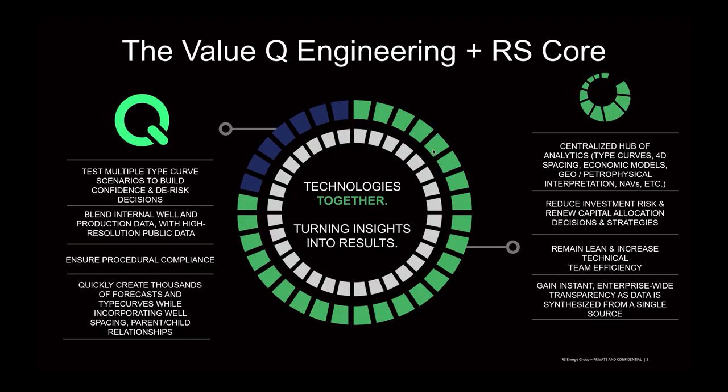After running through this, you can see that by combining these two platforms together, you could evaluate new drill decisions, you could perform research, and create analytics using our tools. You could evaluate acquisition opportunities along with performing other broader investment decisions.